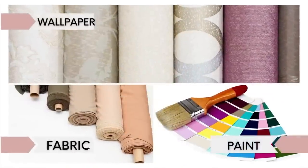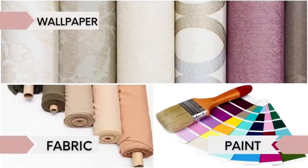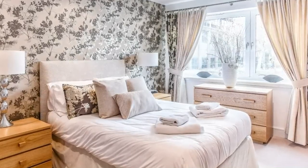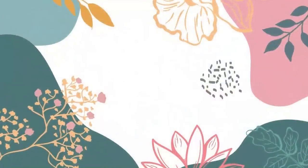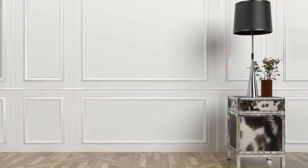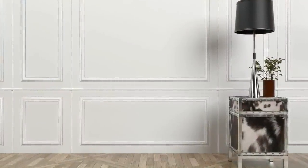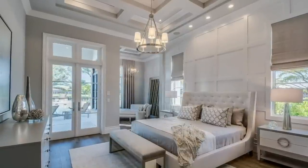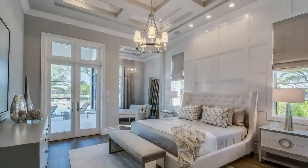Next, decide on the type of wall treatment you want to use. For a modern look, consider wallpaper or a mural. For something more traditional, try wainscoting or wall paneling. You can also add texture to your wall with a fabric or a stenciled pattern.